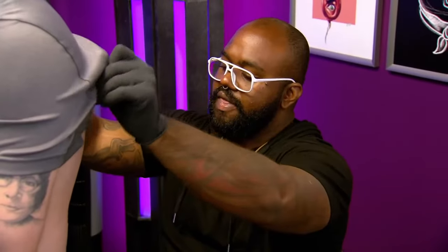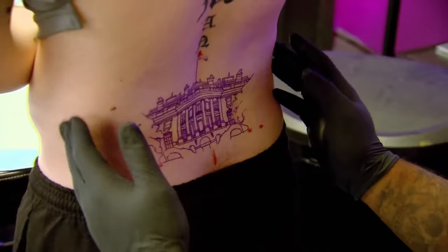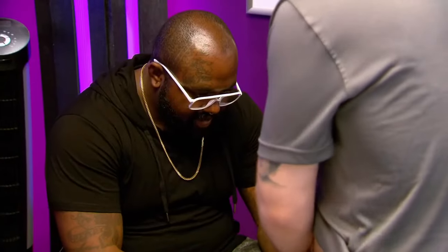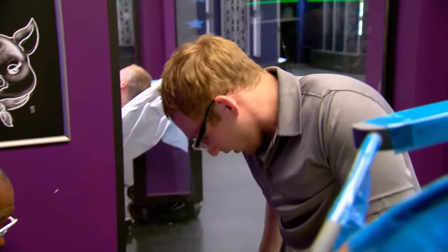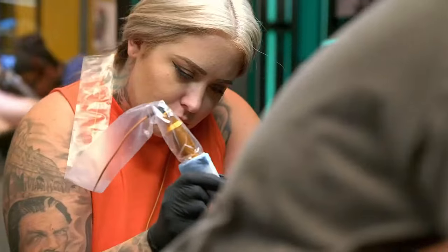I'm in trouble. It does a weird thing when it's on you, and it makes it look very convex. It's going to look weird. Do you have anything hip area at all? Yeah, that's a possibility. I could do that. This one here? Yeah. I can make that work.